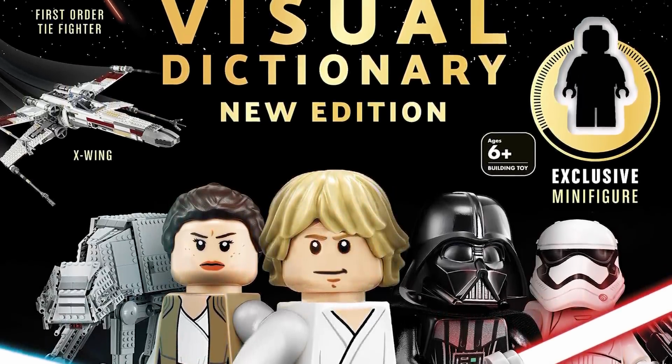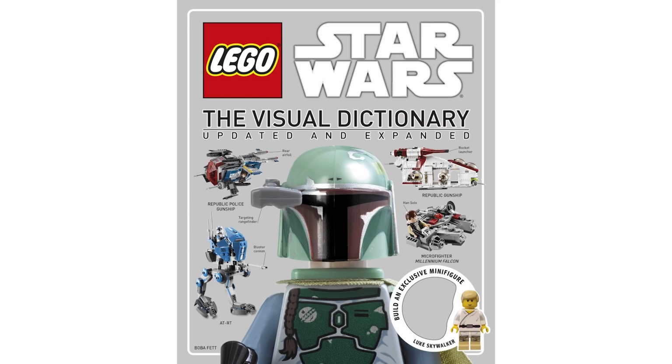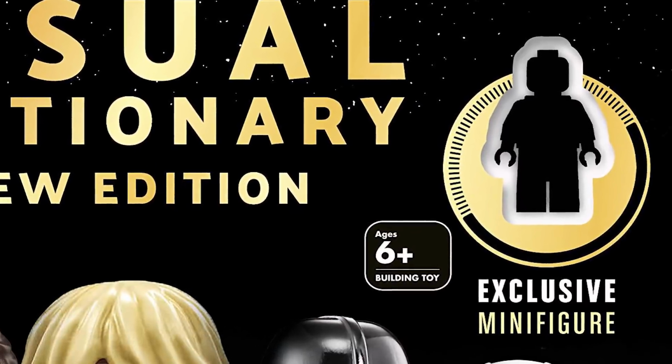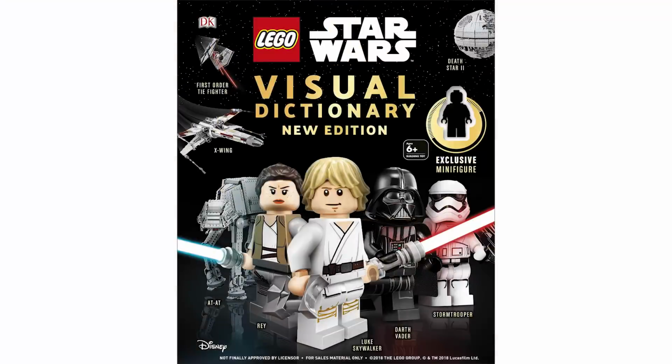So far we had the original Visual Dictionary from 2009, and there was the updated and extended version from 2014, so it will make up to 5 years of gap once the new version comes out in 2019. We do not know any details about the minifigure yet to be included with the book, but overall it will be a nice update, as 5 years of LEGO Star Wars sets is a lot and they really need to throw a bunch of good sets in there. Currently there is no way to pre-order the book, and we hope to see that option available once they unveil the exclusive minifigure.